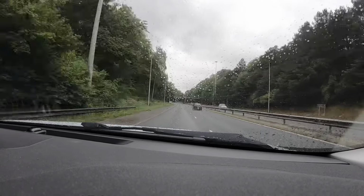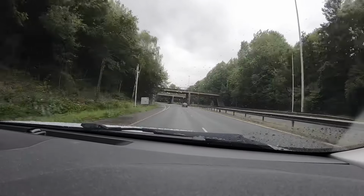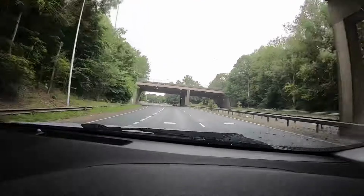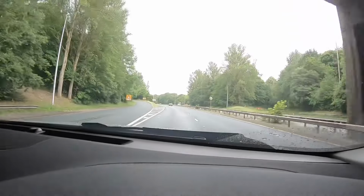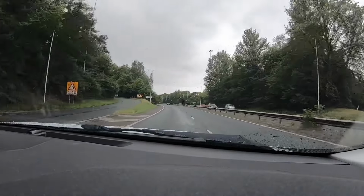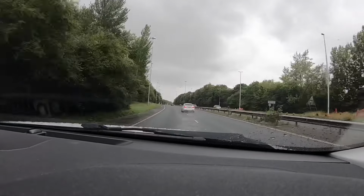So now we're heading to the Mersey Gateway Bridge. We're on the expressway system in Runcorn. It's a dual carriageway road with 2 lanes in each direction and has a speed limit of 60 miles an hour, which of course, with us towing, is our maximum. We're currently travelling at 50.